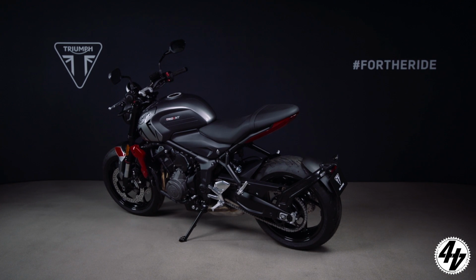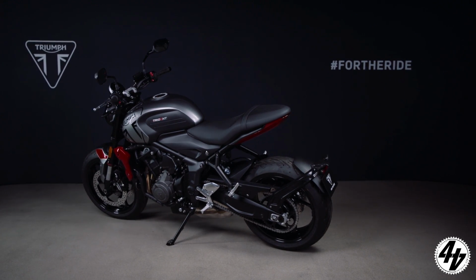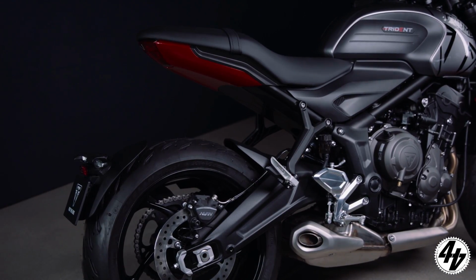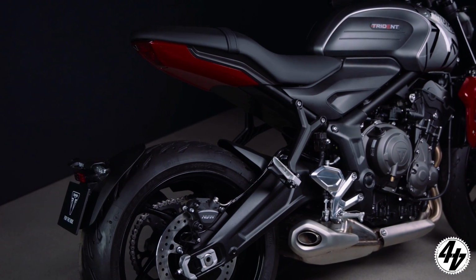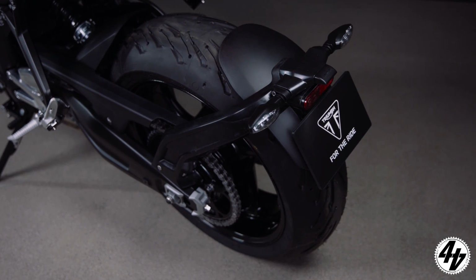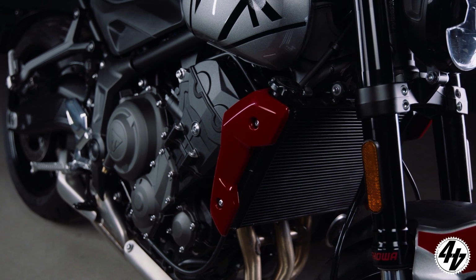£7,149. You're probably looking at the Trident like I was initially, assuming it's just a subdued Street Triple in funky clothes. Well, you're not completely wrong, and this isn't a bad thing considering the base, but the two models differ substantially. Let's get the Hollywood figures out the way first.